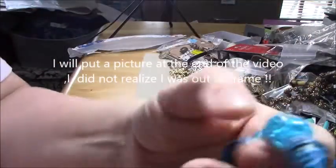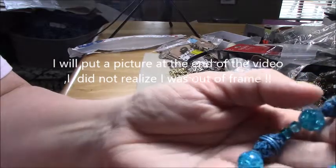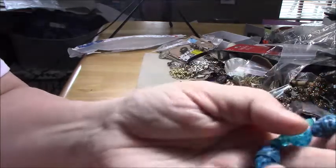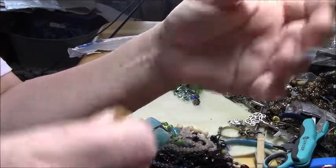Now this is pretty. These are gorgeous blue crackle glass and some nice kind of, I don't know what you'd call those. Southwestern maybe? I don't know. But those are fun beads.